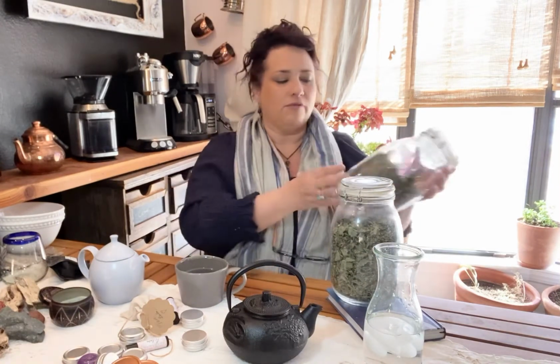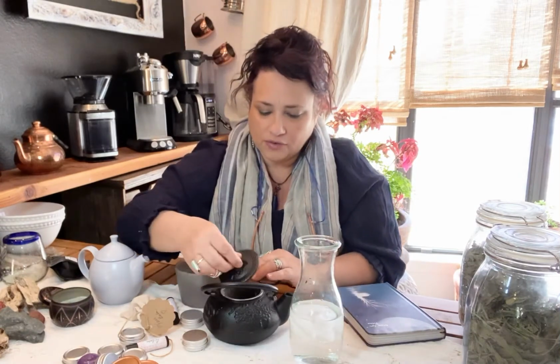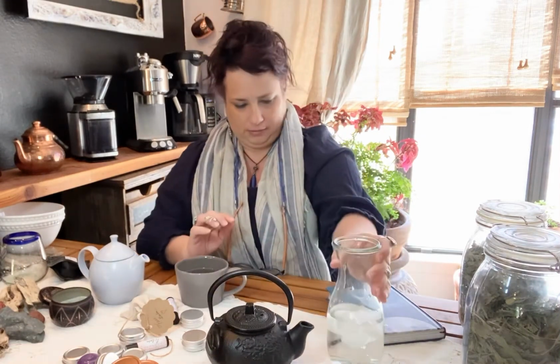Okay, so what's in this one? This one I have in here plantain and lemon balm. Again, the plantain is not from the banana plant, it's the herb. And then lemon balm, and it is steeping in there. And in fact, I think it's been steeping long enough. I'm not sure. Maybe I'll wait a little bit longer. It's gonna go into this iced water, and I'm gonna have iced tea from that today. Really lovely.